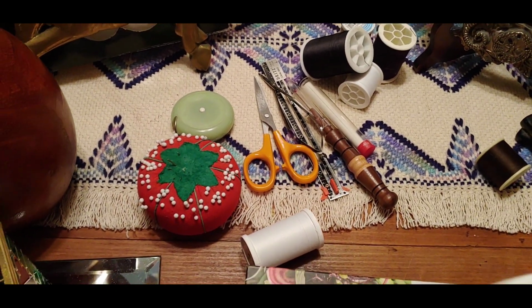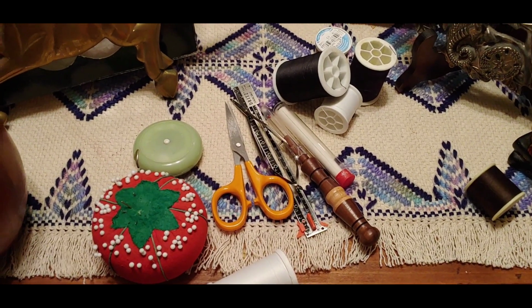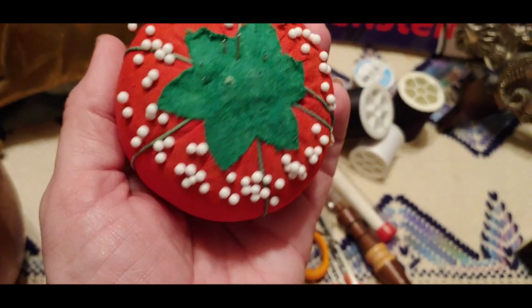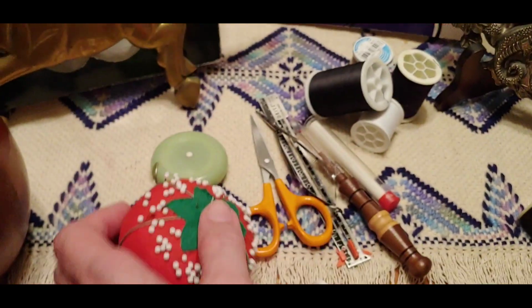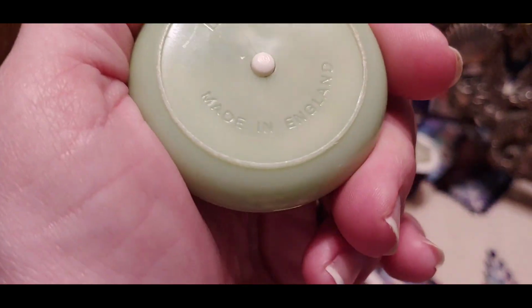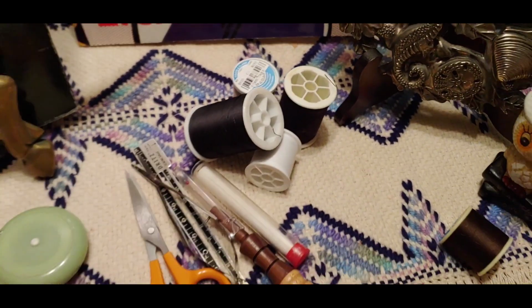I found this little container, not Tupperware, but a little plastic container that had these sewing notions in it. It had one of these little tomato cushions, which I always think are great. And then it had this. This is actually a tape, and it's made in England. So I thought that was pretty cool. And then it has all these little sewing notion pieces and some thread.